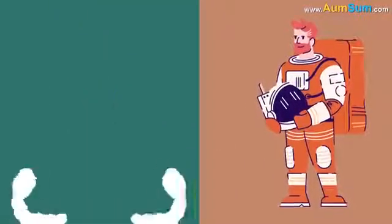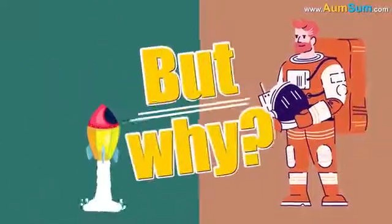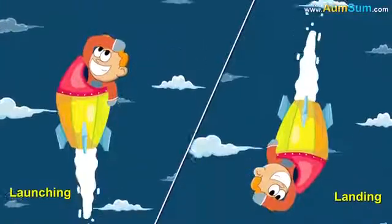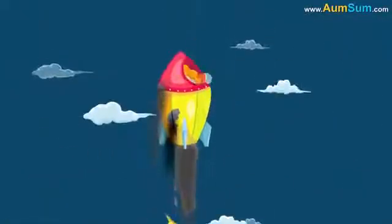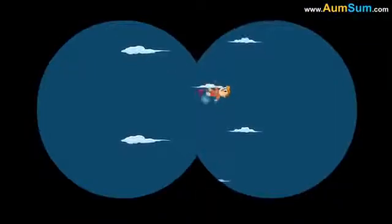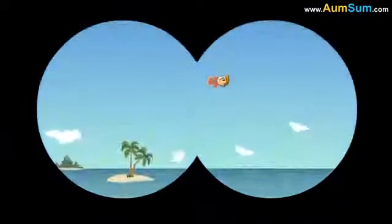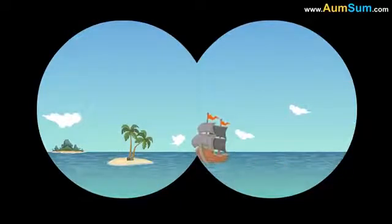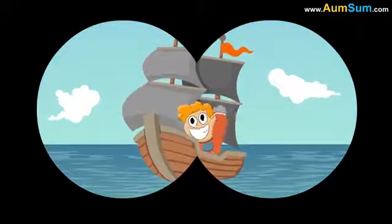Astronauts wear it during the launching and landing period. But why? Because if there is any malfunction during the launching or landing period and the astronaut has to abandon the space shuttle, this particular shade is the most visible color against any landscape, especially against the blue sky and sea, thus making it easy for the rescuers to spot the astronaut.